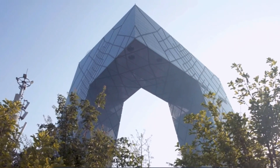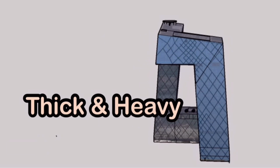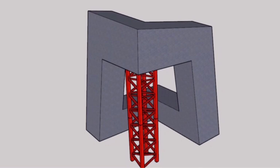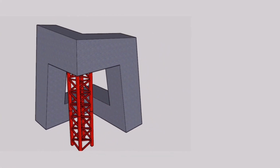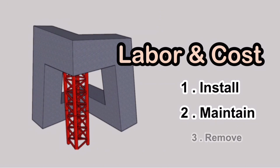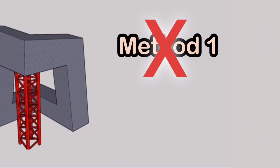However, in the case of the CCTV cantilever, it is very thick and heavy, so there is a problem that it requires a strong and large temporary tower that can withstand a large load. Designing a temporary tower that could withstand a large load was not easy in itself, and even if designed, a lot of labor and cost were required to install, maintain, and remove the temporary tower, so a method other than this method was needed.